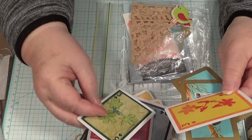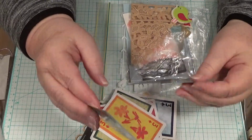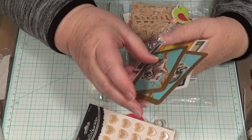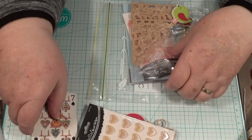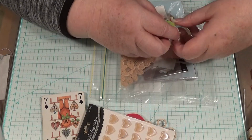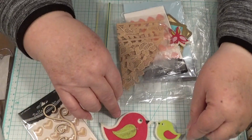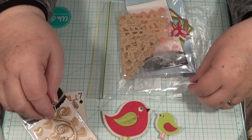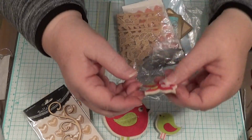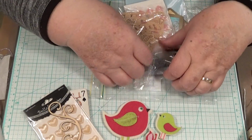I do love these, aren't these gorgeous? These make good tuck spots too, wouldn't they? Sometimes, though, I'll probably keep these for about 3 or 4 years, and then I might use it because I want to. Look at this, a baby bird. Oh, look at this. Isn't this cute? I do love them. Thank you very much. They are gorgeous. And I've got a butterfly. Yeah. He's neat too. Wow.